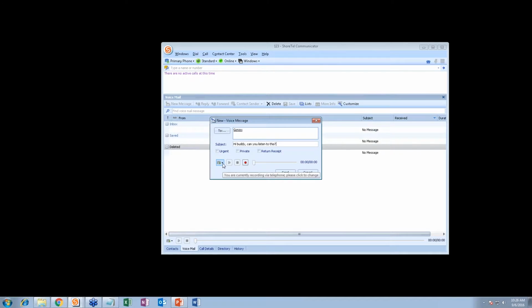With return receipt, as soon as somebody listens to that message, I get a notification in my voicemail box letting me know that they listened to it. And you cannot cheat your way out of it. As soon as you listen to it, that message goes out, and I know that you've listened to my message. And then you can also choose to record from your phone, which is the default here, or I can use my PC microphone if I have one attached. And I can use the controls here to record my message and send it out to whoever I want on the ShoreTel system.